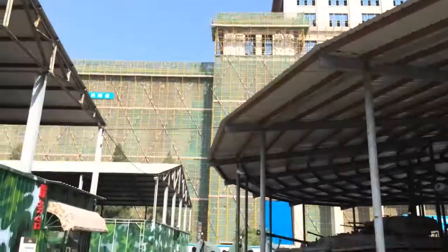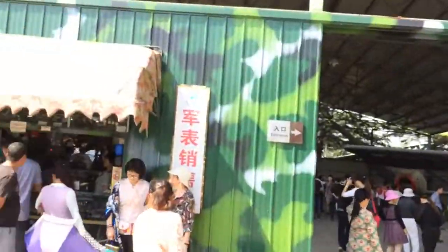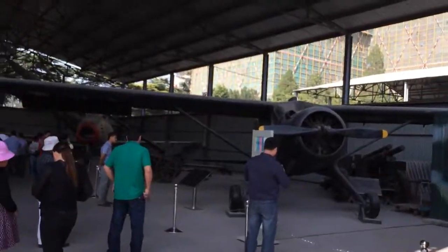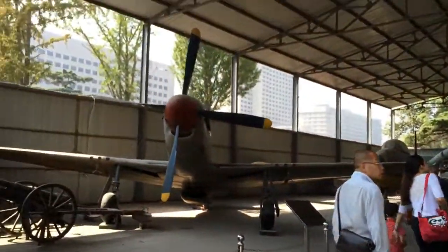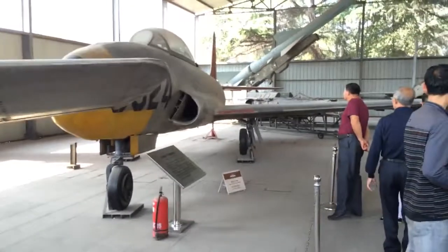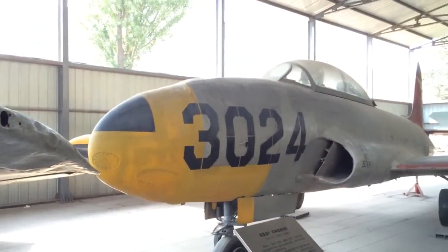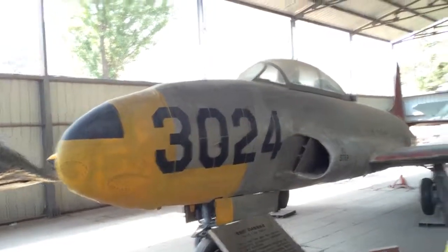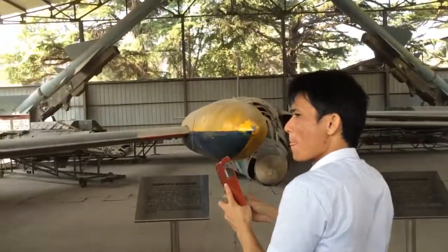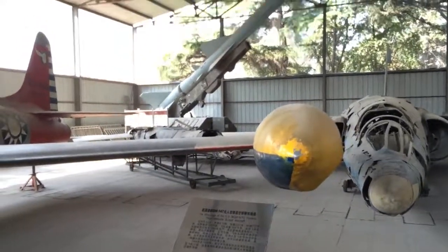So, still under renovation, the military museum, but they're nice enough to roll out some of the heavy artillery here. Photo? US T-33A trainer. Wreckage, US BQM 147G.